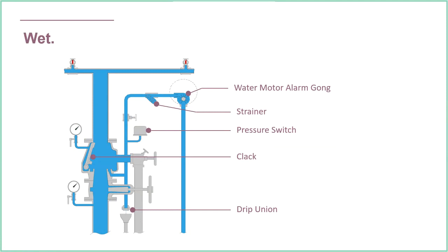There will be some variation, particularly between manufacturers. They'll have their trim set out slightly differently. This trim here is shown all on the right-hand side. Some manufacturers have a bit on the left and a bit on the right. You could also use a flow switch instead of a pressure switch as your trigger for saying that the alarm valve is open.